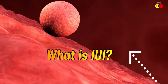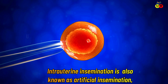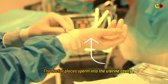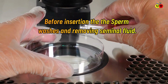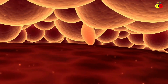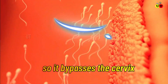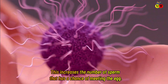What is IUI? Intrauterine insemination, also known as artificial insemination, is a simple procedure which is shortly called IUI. The doctor places sperm into the uterine cavity that was previously collected and processed in the lab. Before insertion, the sperm is washed, removing seminal fluid. The sperm is placed higher into the uterine cavity so it bypasses the cervix. This increases the number of sperm that have a chance of meeting the egg.